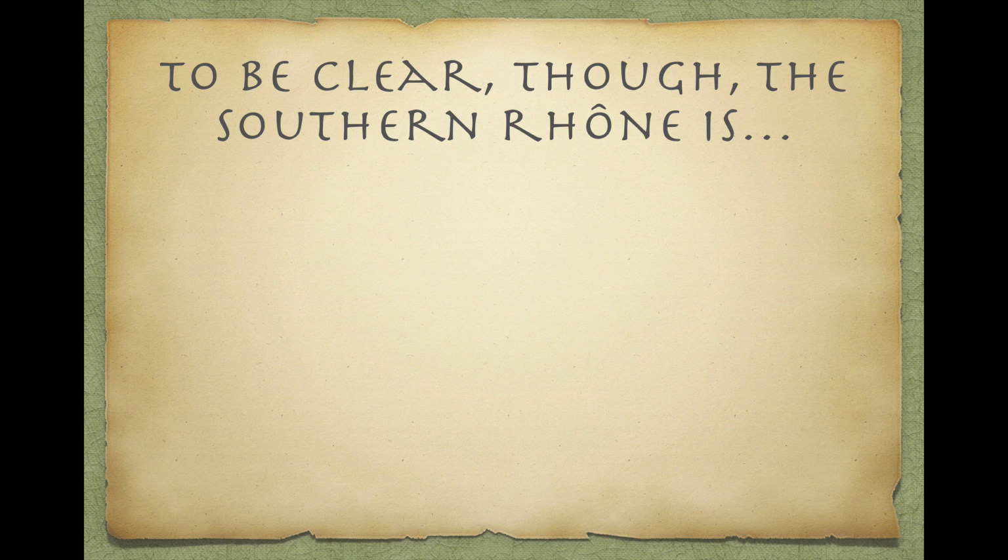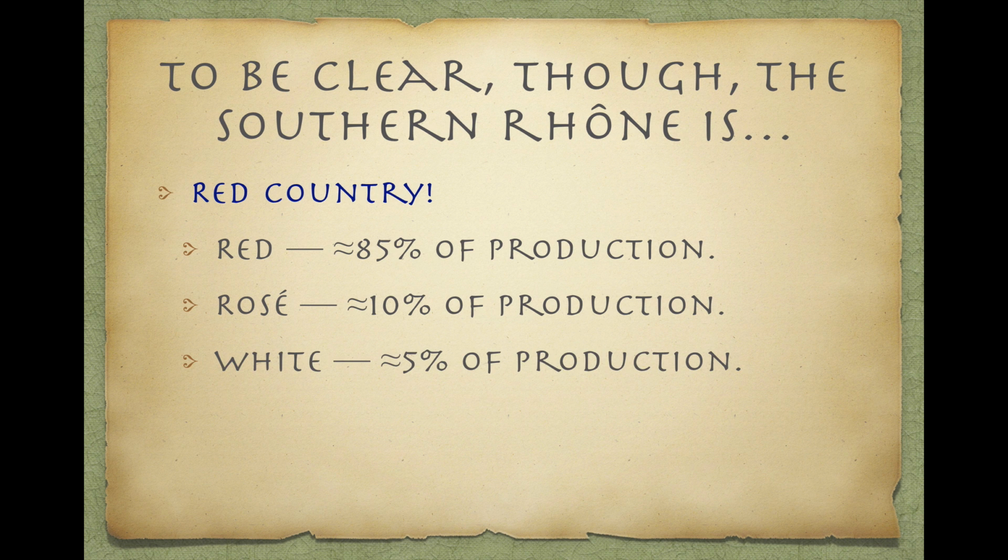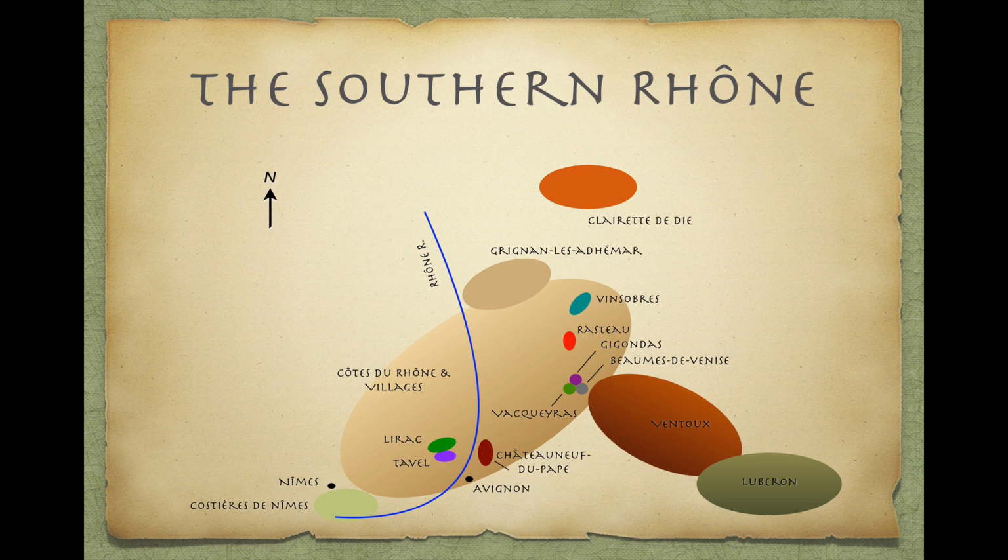Despite all of this diversity, though, let's be clear, the Southern Rhône is red country, with reds making up 85% of total production, followed by rosé at just under 10%, and with white rounding out the total and coming in at around 5% of production. Here's a map of the Southern Rhône and its appellations.